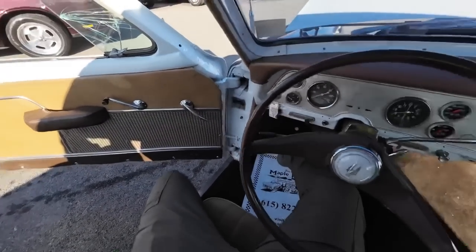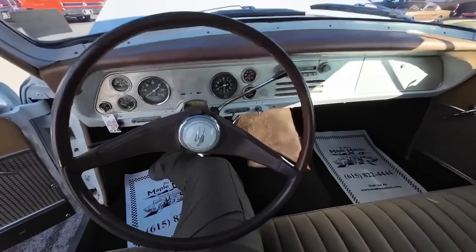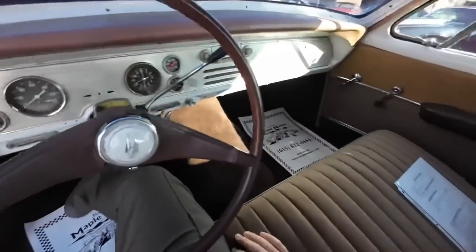Before we take off, we'll look around the interior, check some stuff out. Place your bets. Do you think the horn works? Game we like to play on the channel. Showing 91,000 miles, hard to stand behind that in a '59 model.